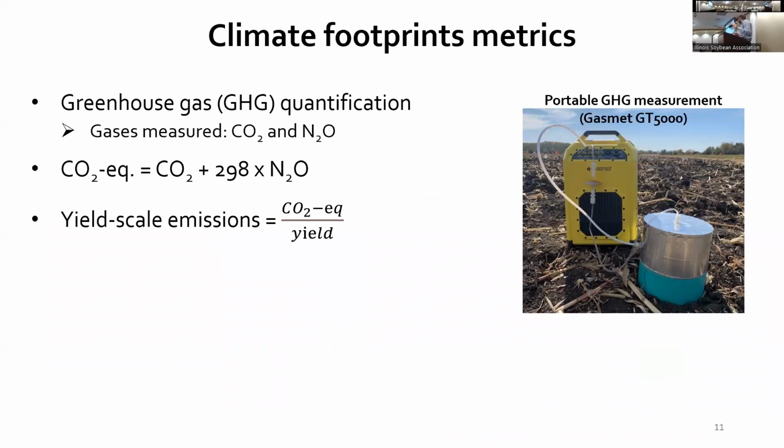You hear too much about the climate footprint. So yes, in addition to soil health and water quality, we are also measuring climate footprints. We are doing this by installing chambers at each plot and measuring the greenhouse gas fluxes, both carbon dioxide and nitrous oxide.